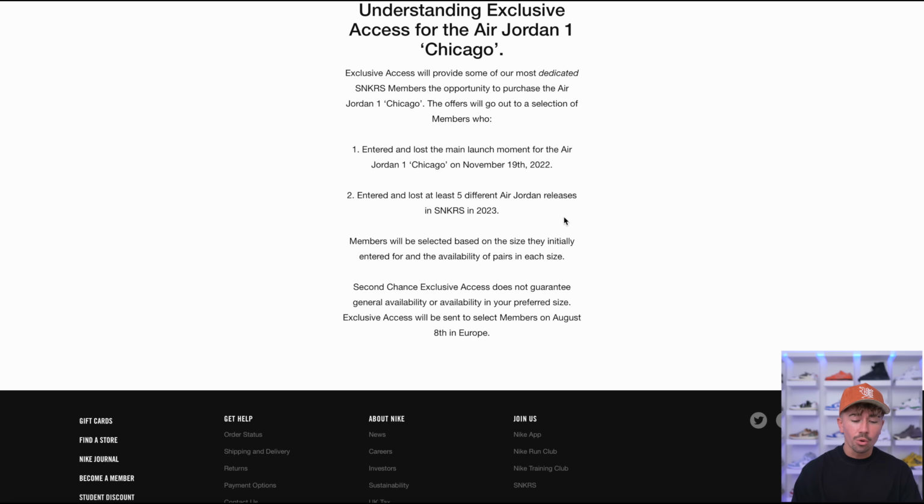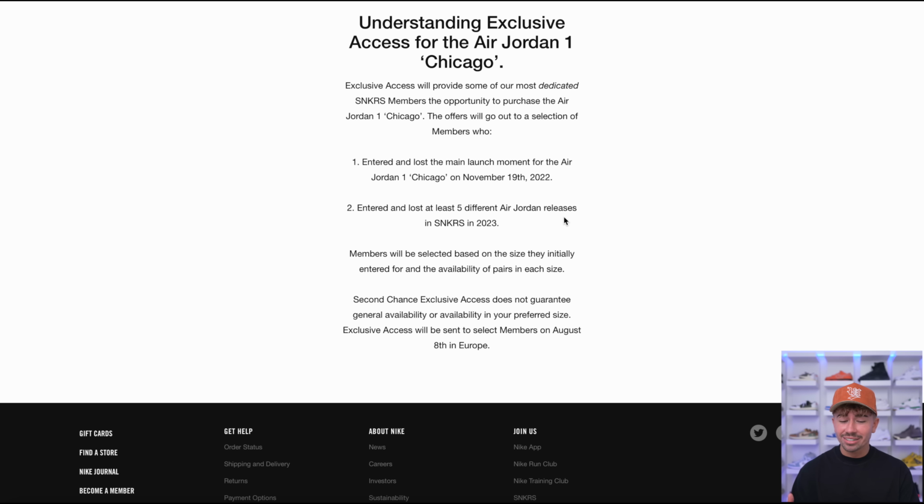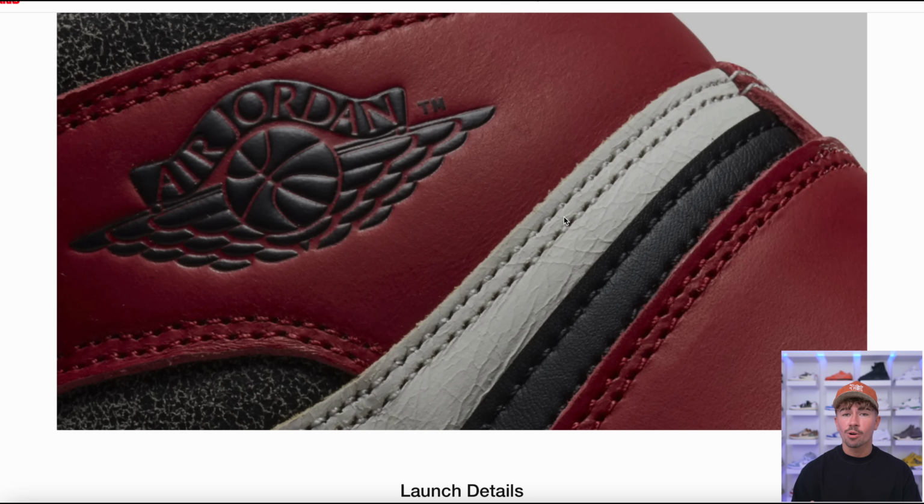And then on top of that, you've also had to have entered and lost at least 5 different Air Jordan releases in Nike sneakers this year, which, to be honest, I feel like is actually pretty tough, because a lot of the Air Jordan releases have actually been pretty easy to go for. Like, I think the majority of Jordan releases this year, if you entered for it, you probably won it. Either way, it's definitely worth keeping your eyes open on the Nike sneakers app on August the 8th.